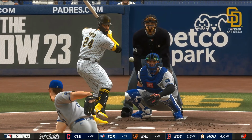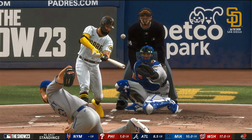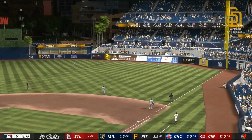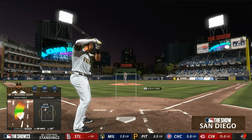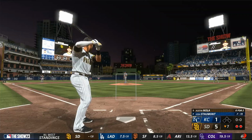Not every home run is a majestic blast off the bat, and even though he hit it pretty well, it was anything but a sure thing to get out. But today, the conditions were right. He got just enough of it, and I think the backspin really helped that thing carry. Austin Nola, the next up for the Padres.